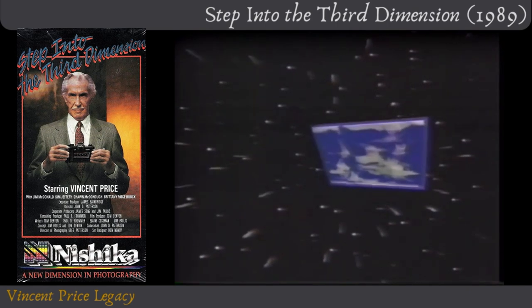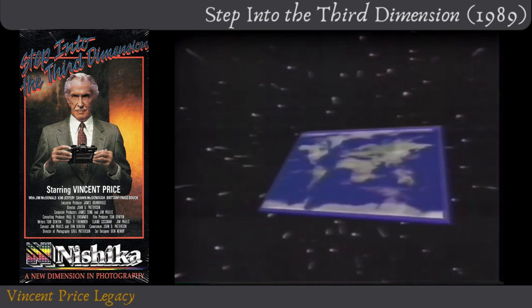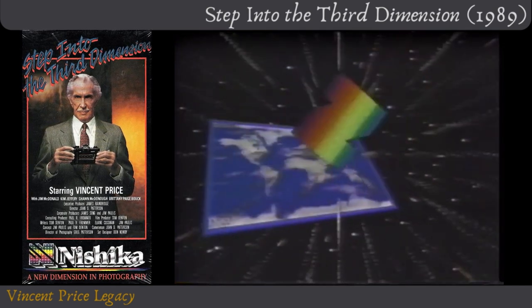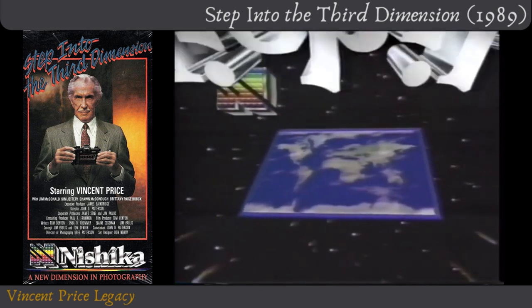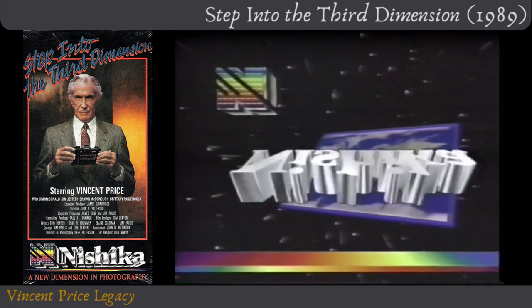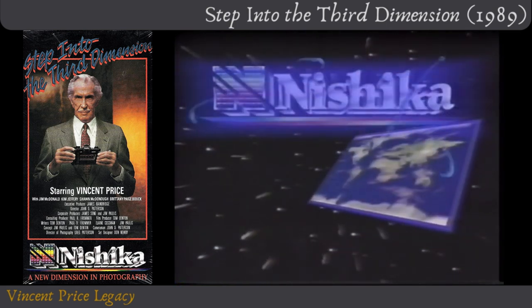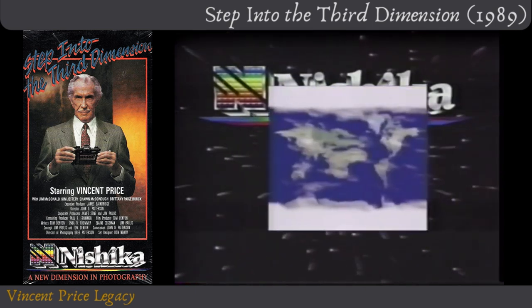We see the world around us in three dimensions, but ordinary photography shows us only two. Now you don't have to settle for two-dimensional pictures of a three-dimensional world. Introducing a new dimension in photography, the Nishika N8000 3D camera. Because the world isn't flat.